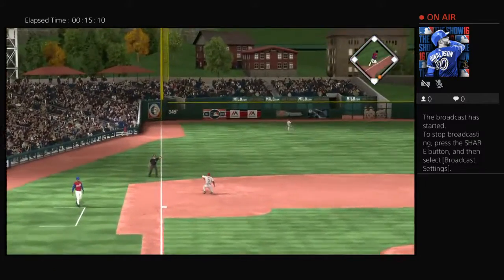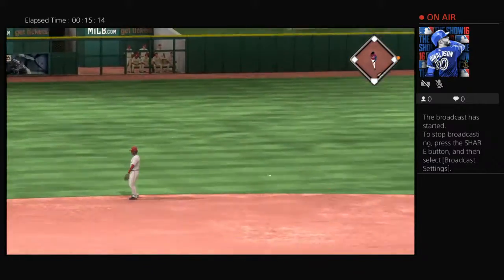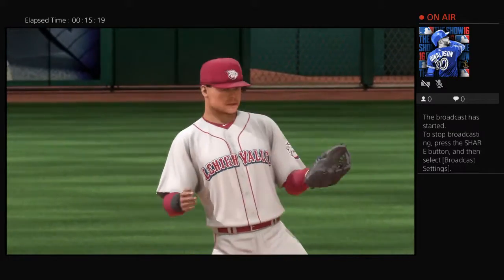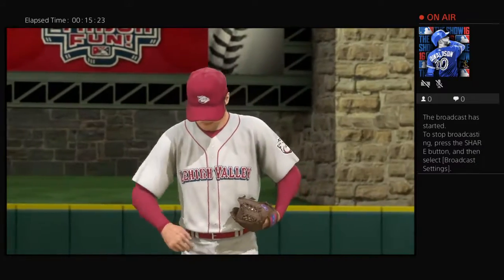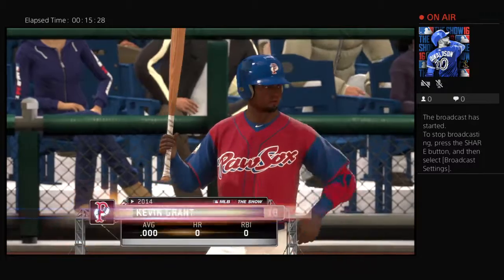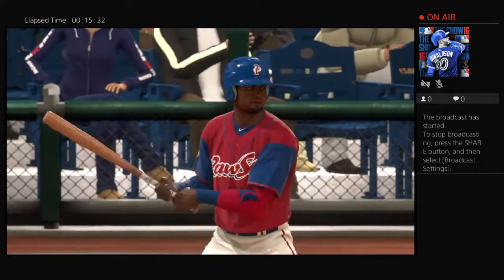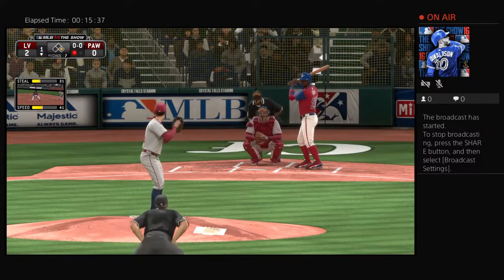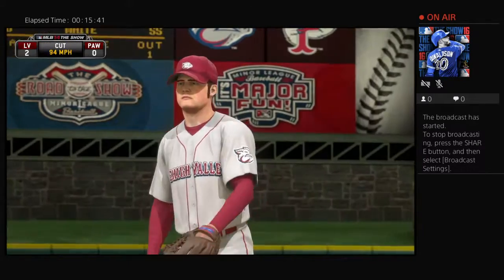Swing and a hot shot toward third. And this is going to find its way into left for a 1-out knock. Yeah, a hot shot that time and a tough read down there at third base. He just couldn't get the leather on it. Kevin Grant will get his first shot here with the runner at first now and 1 away. And this one's down off the shoe tops, 1-0.